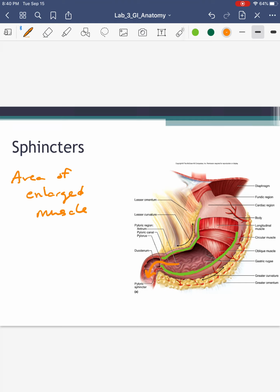You don't need to know the specific sphincters. But I'd like you to know what a sphincter is, and in your drawing, I want you to draw one somewhere. You might as well just draw the pyloric sphincter, which is the sphincter between the stomach and the small intestine. Excellent. And we have sphincters elsewhere. This is just one example.